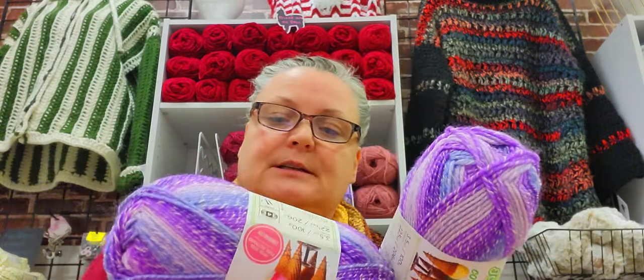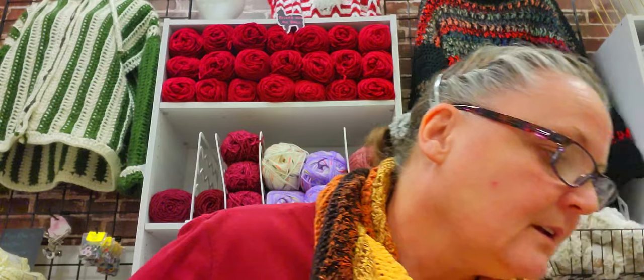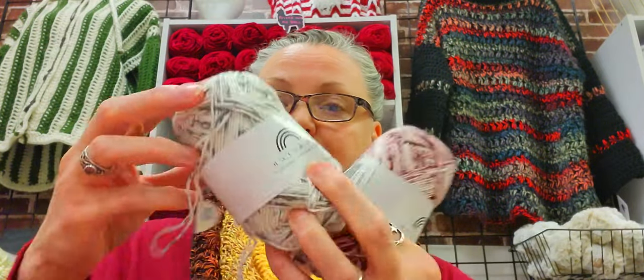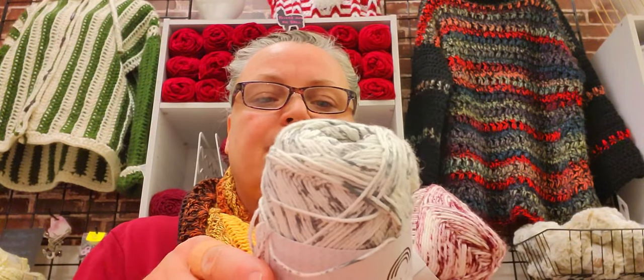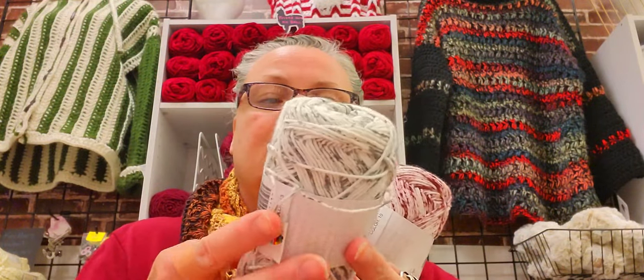Running out of room. And then I got the purple. It's called Grape. We've got that. Oh, I'm gonna have a yarn a lunch. I can just see it. And then. Oh, I've got rainbow yarn. I've had this before. This is from Hobie. And I think it's 50 gram balls. Yeah, 50 grams. It's color 13. So I got those.